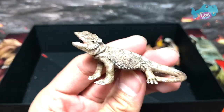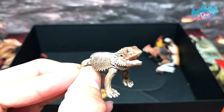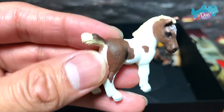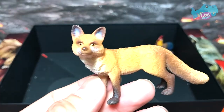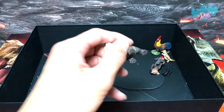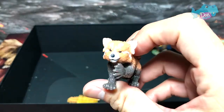What is this? Fruit lizard? I can't really remember the name of this creature. The cute little horse right here looks so adorable. And we have a fox right here. Wow, this fox face is so beautifully crafted. Another red panda. Another red panda.